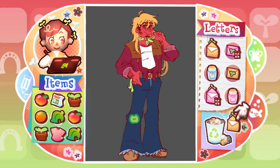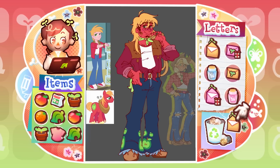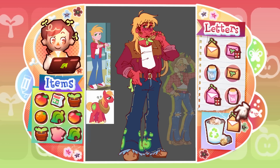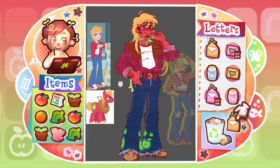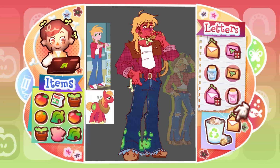He's tall, broad, burly, and features similar design motifs to Applejack, but with his own original twists, such as the crop top being more of a vest and the tight shirt being tucked in, and his bell bottoms not having rips but instead flared at the bottom. I also gave him a mullet because he basically already had one going on, and I think it just looks cool on him.